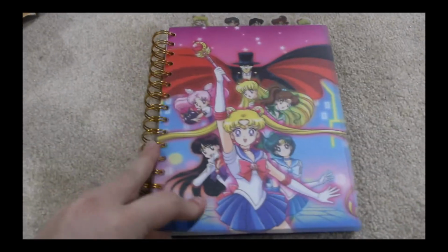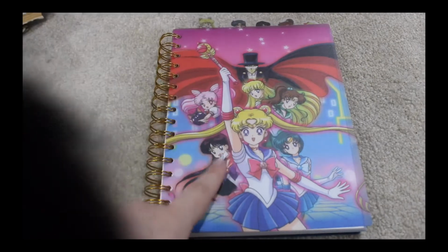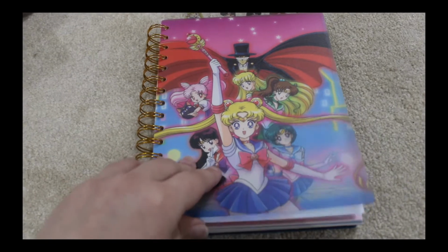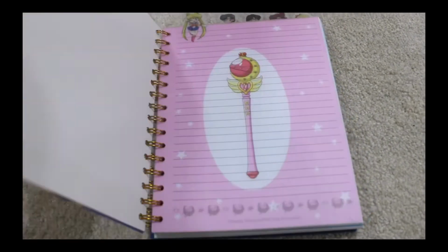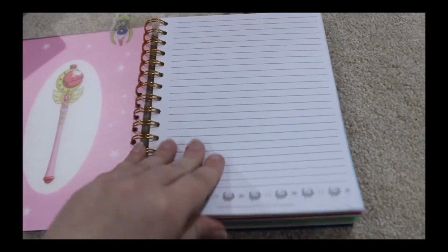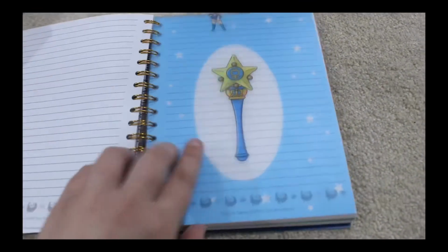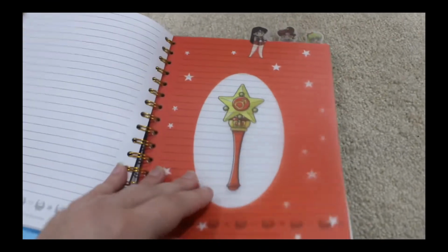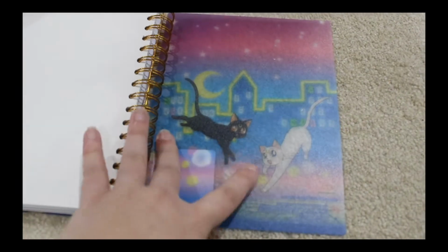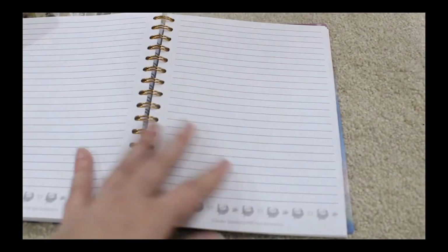Next one is this one I got at Hot Topic. My cat's in my lap now, so if I move around a lot, I'm sorry. But it is a Sailor Moon notebook. It's spiral bound, and I got it, like I said, at Hot Topic. They're all lined, but each section is divided by the different sailor girls, as I call them, the sailor women. So it's just all of them in different dividers. And then the back looks like this, and the pages look like this.